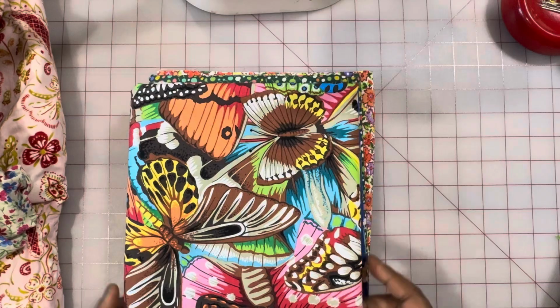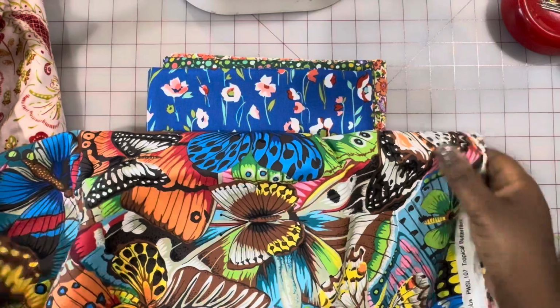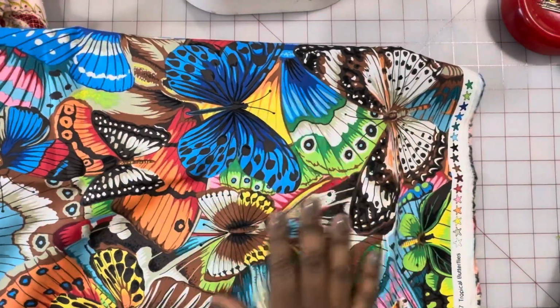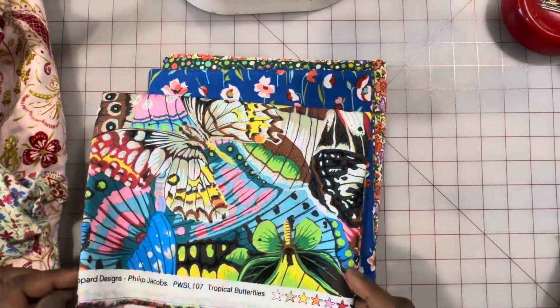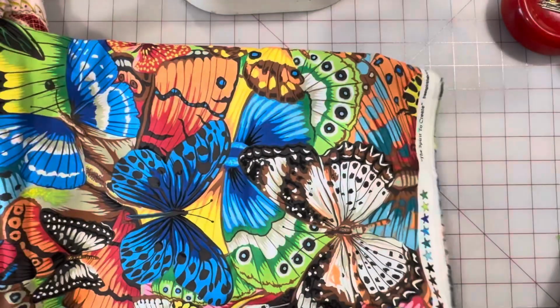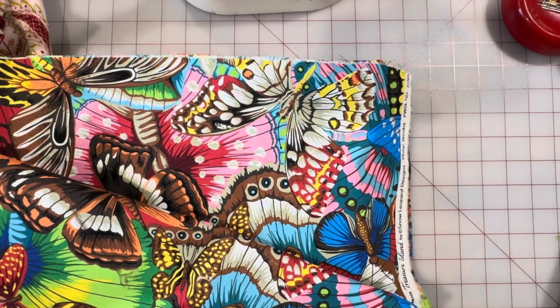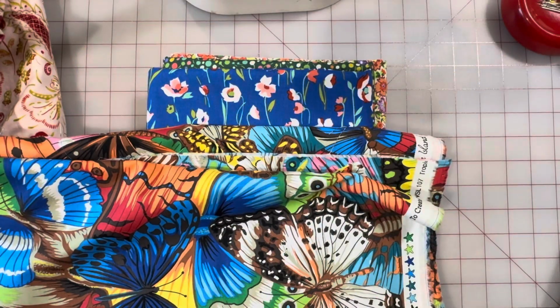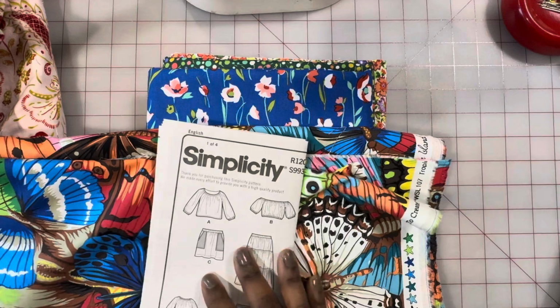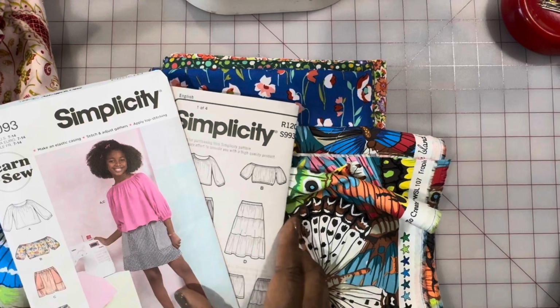Then here are the next bunch of fabrics that I picked. I wanted to pick things that were colorful. I might use this one for the older girl's dress. We'll see, but I love these bright colors. I think this could make a fun dress for a little girl. All these fabrics are 100% cotton, quilter's cotton that I'm donating from my shop. And then, yeah, I just think this will be really pretty. So I'm slating this one to use for one of the sizes for this Simplicity pattern that I'm going to hack the top and the skirt into a dress.